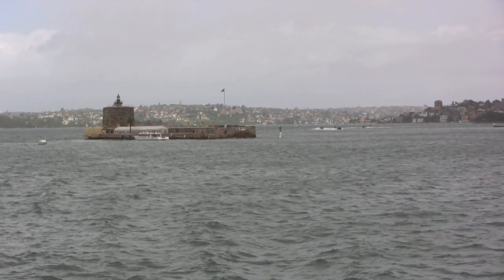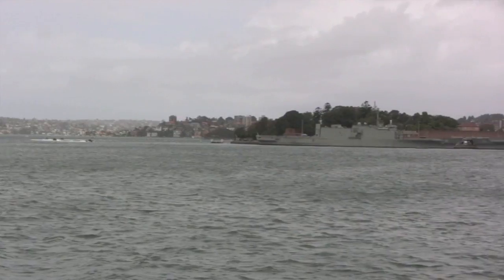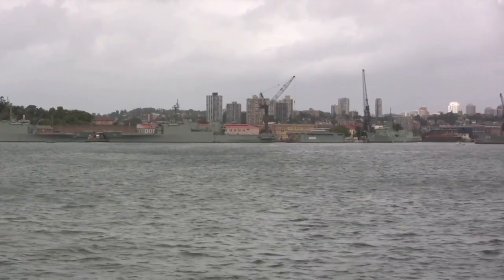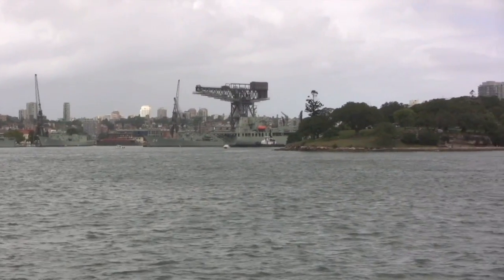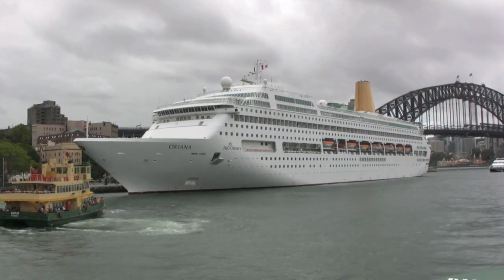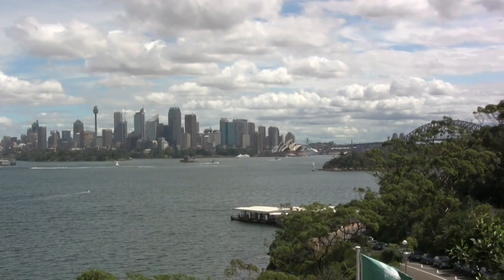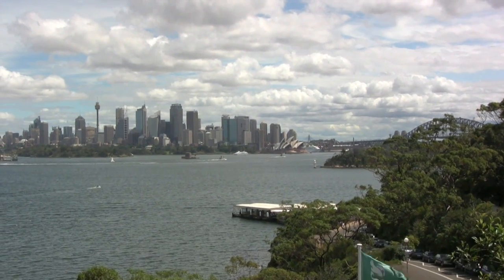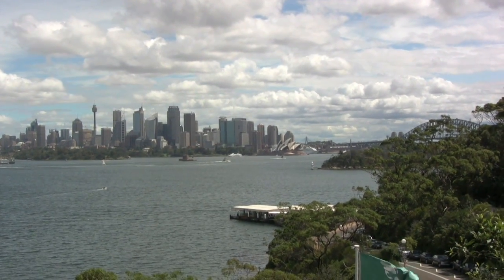On the way back, we pass by Garden Island Naval Base, where Robin had already got us a private tour through her friend, Lieutenant Commander Brian Ferry. And here we are, back on Circular Quay. This is the view from Sydney Zoo. Deborah is a volunteer at the zoo and got us a wonderful free visit.